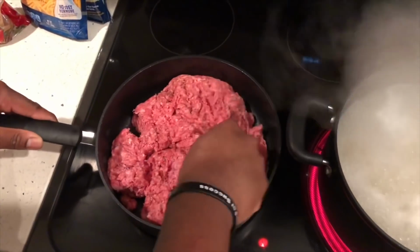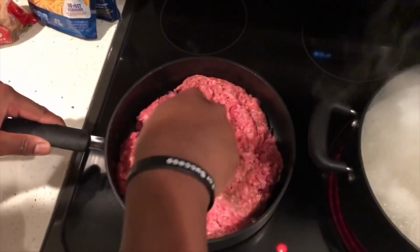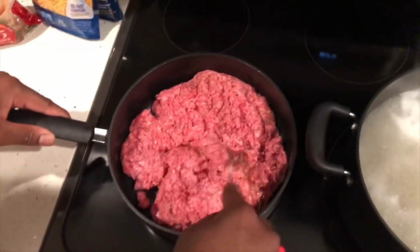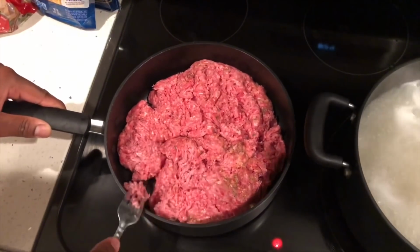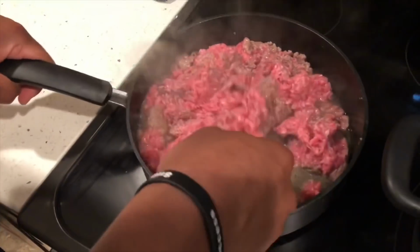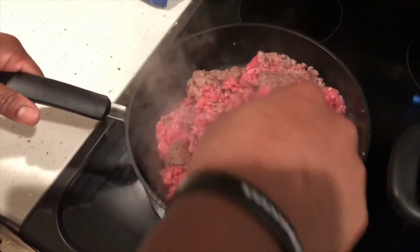And if your pot takes long to heat up, then you can start doing it beforehand. But after I'm done cutting this up, and you'll see when it's done being cooked, then I'll be right back. So as you can see, what I was talking about.